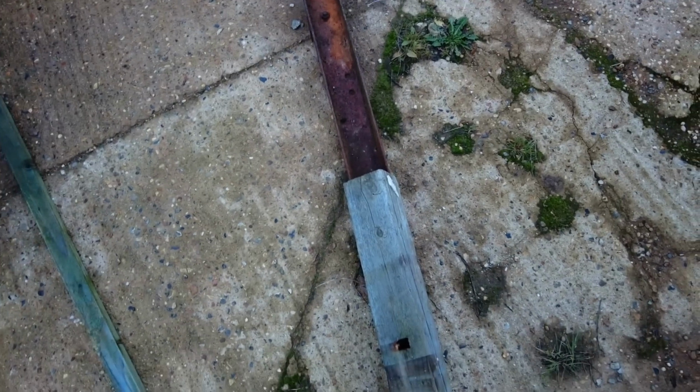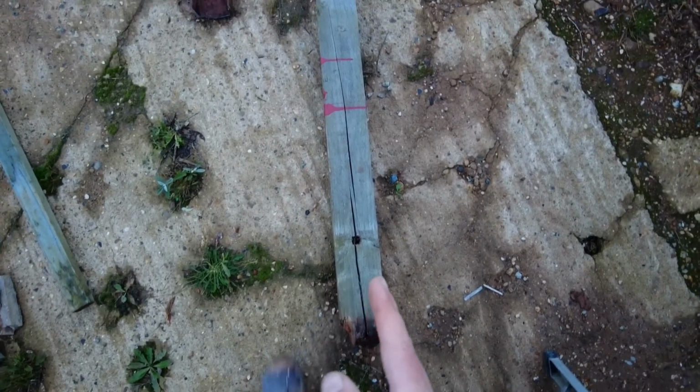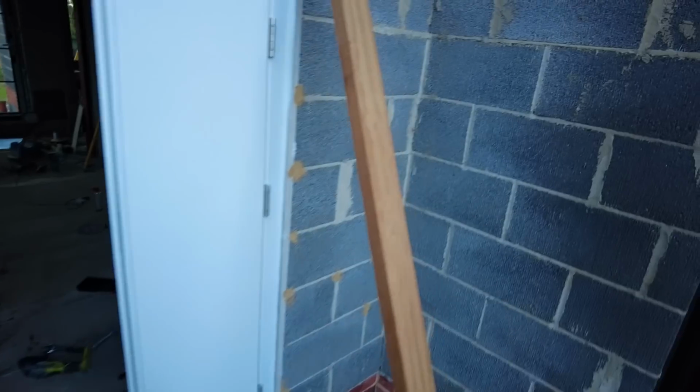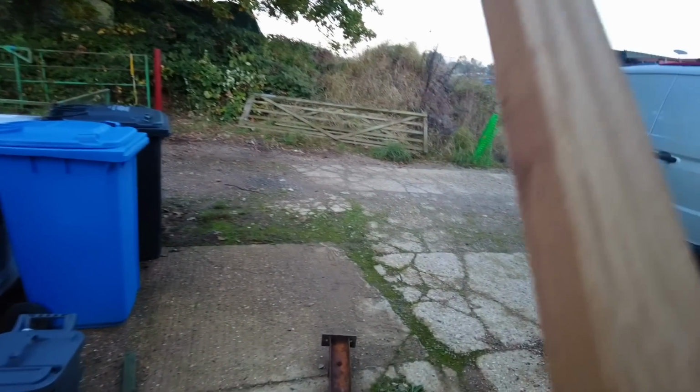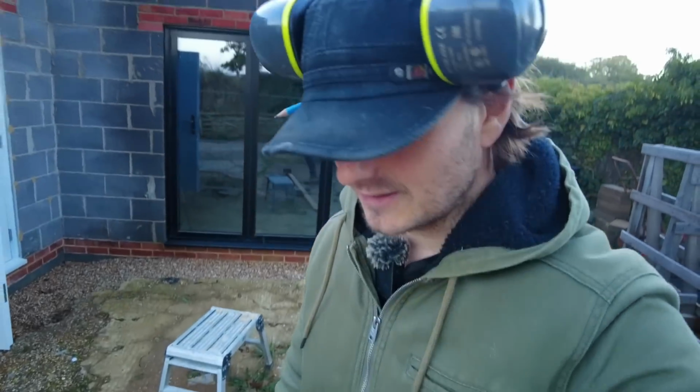It doesn't fit in the bloody webbing, does it? But then I remembered that actually this bit of wood, can you see it's twisted? I do have this. This is Iroko. This is the replacement of teak, because it's illegal to import teak now, so Iroko is the next best thing.